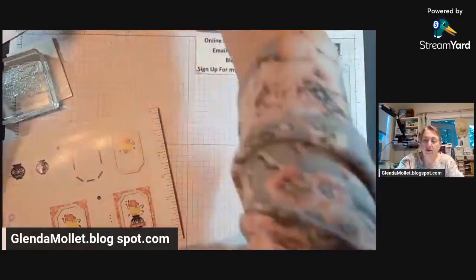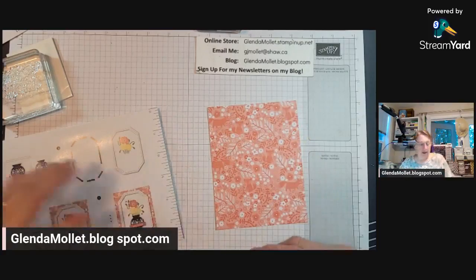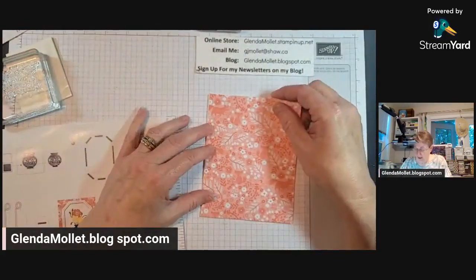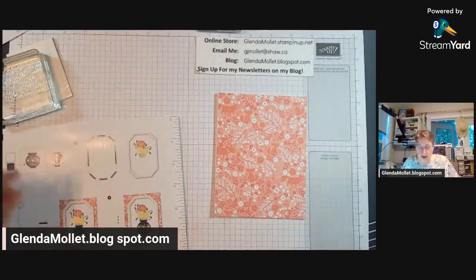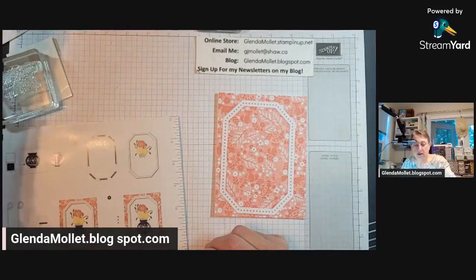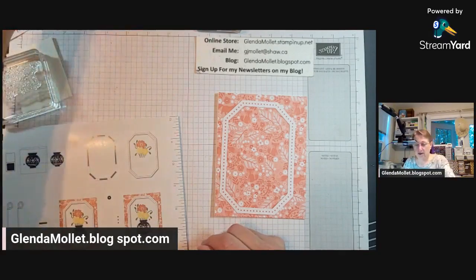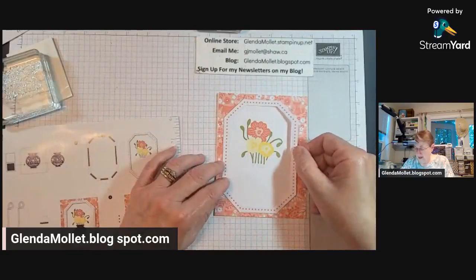Okay, so we need the orange card base. So I'm going to cut this in half. We have our 2 bases now. I have a white card base, but we'll see if we want to put it on. Maybe we want to put this one on a Calypso Coral base. I have to make sure the foxes are the right way up. And we need this frame. This is the same as the last one. And we're going to pop this up over top of it like that.